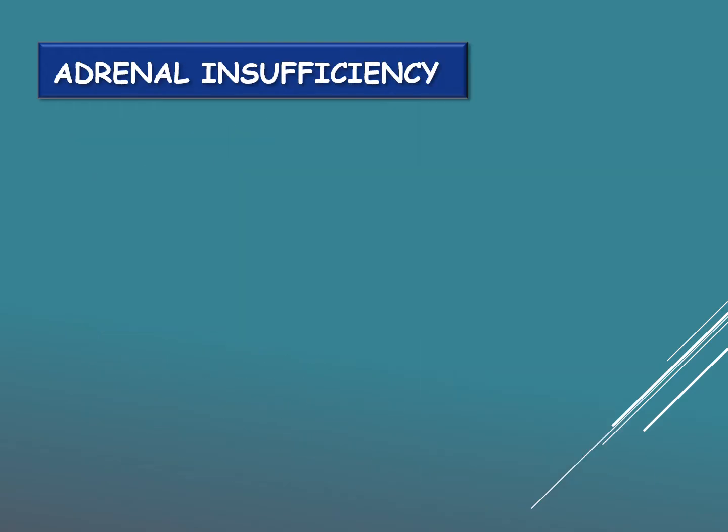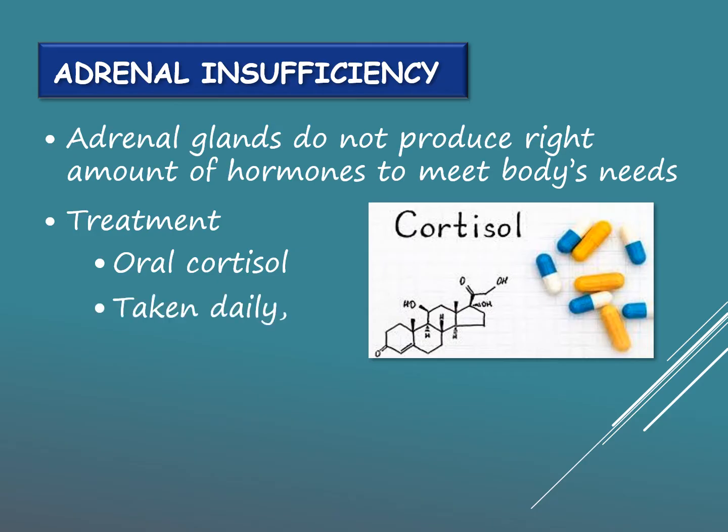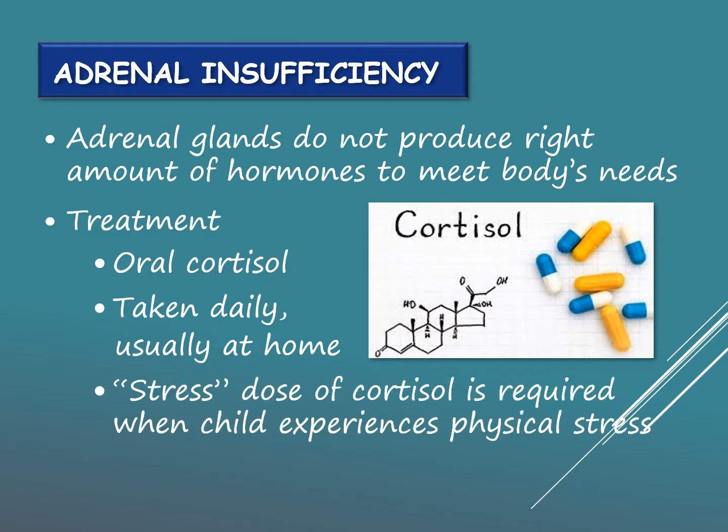Adrenal insufficiency occurs when the adrenal glands do not produce the right amount of hormones to meet the body's needs. The treatment for adrenal insufficiency is oral cortisol, which is taken 2 to 3 times daily, usually at home. A stress dose of cortisol is required when a child is experiencing significant physical stress, such as illness or injury.